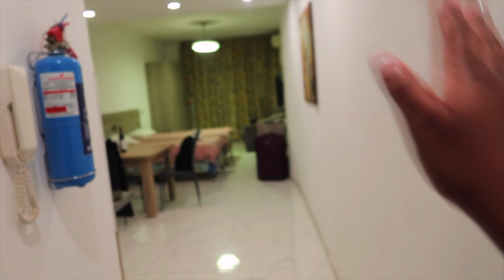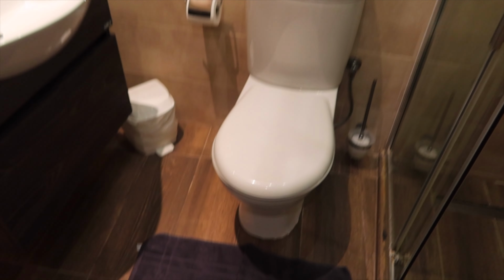Anyway, so when you come in, this is the view. We'll get into that shortly. To the left hand side, here's the toilet and the shower. I must admit, I really love how simplistic but classy it looks.